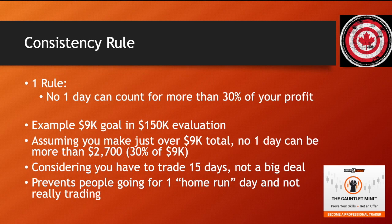Like, once you pass the goal, you're not going to try to hit a home run and make 12K. You don't get bonus points for making above the goal. No one day can be more than 2,700, which is 30% of 9K. So I'm in this evaluation right now, and I'm very aware of this number. So if I have a day where I'm profitable, I don't really want to make more than 2,700. Now, considering you have to trade 15 days, I don't think this is a big deal.